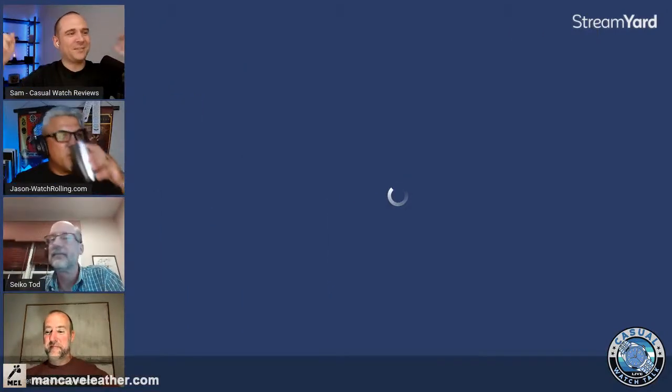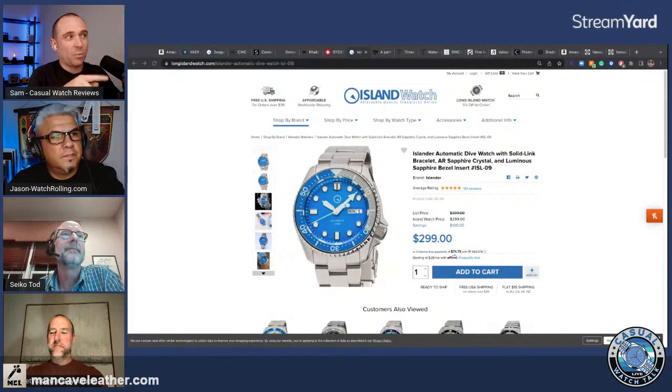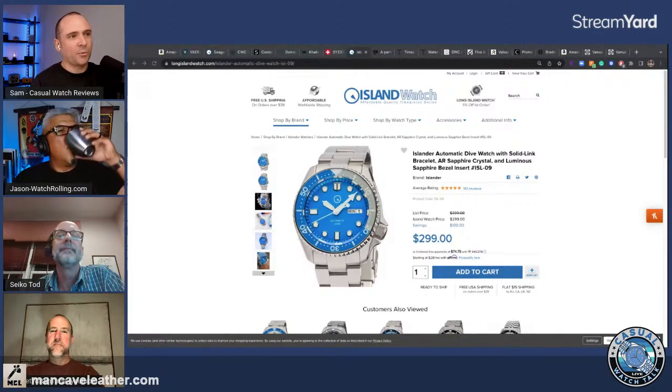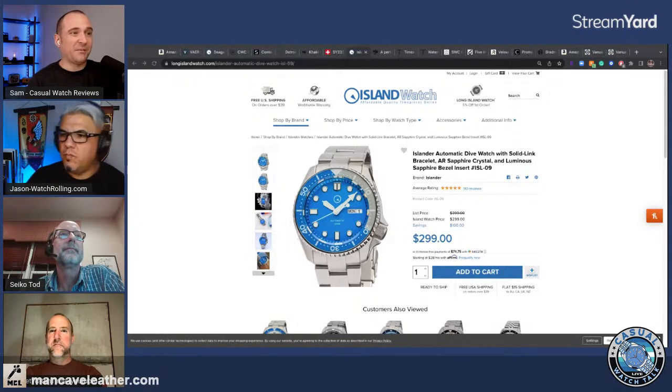Next up, I had to put an Islander on here as well, because he does such a good job of these. I reviewed a similar one, his version of the Samurai, but this is his version of the old Seiko SKX. So he basically takes similar cases, puts in upgrades and movements, puts sapphire crystal on them, puts a really high quality bracelet on them as well, and all of that for under 300.